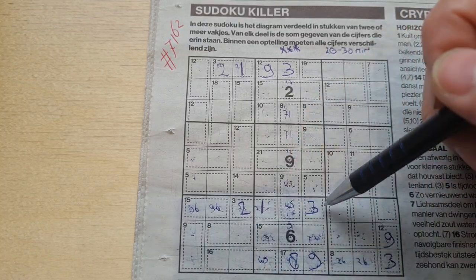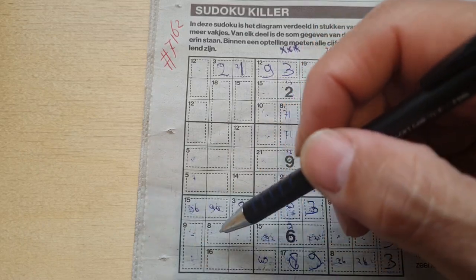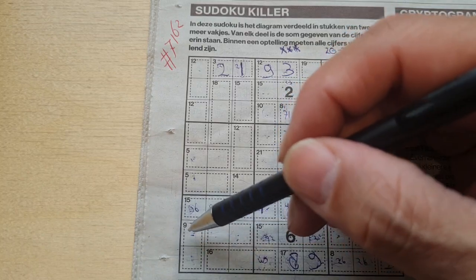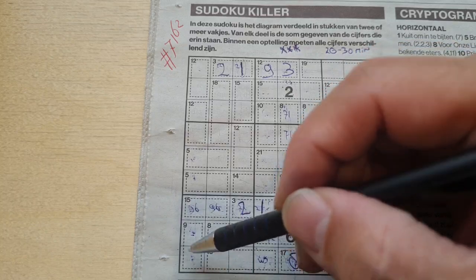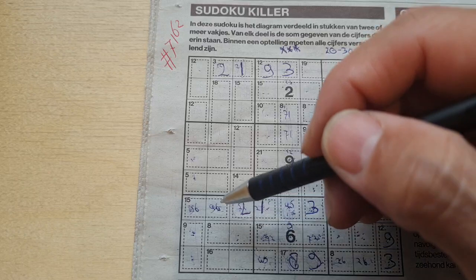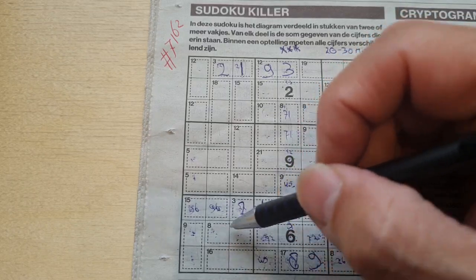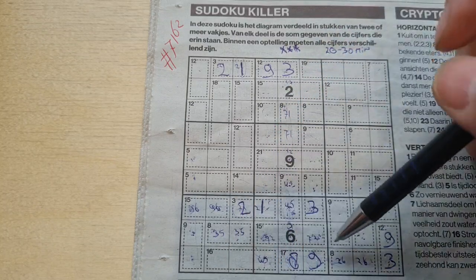3 in the last row, 3 in that row, so in the row between, only three places are left for the 3: here, here, or there. I cannot place the 3 in a box of 9, otherwise the combination will be 3 plus 6, and the 6 is already used here in the box of 15. So it should be in a box of 8. Combination will be 3 and the 5. Okay.